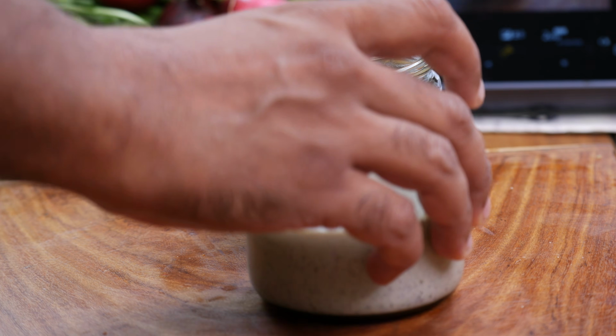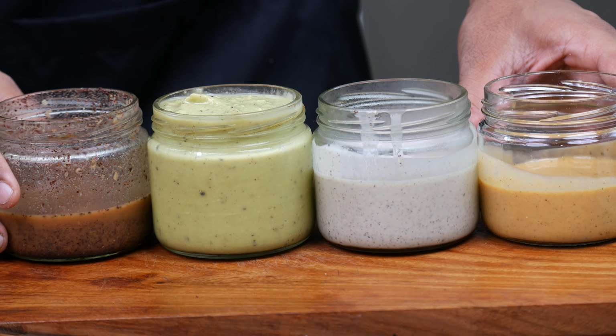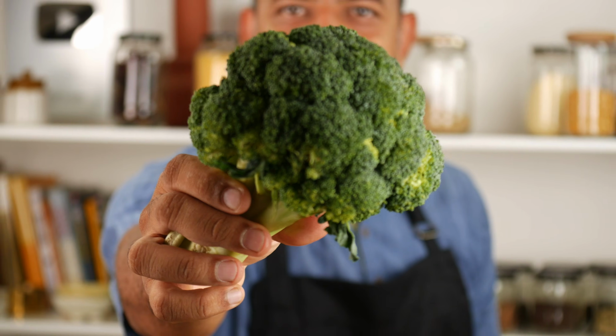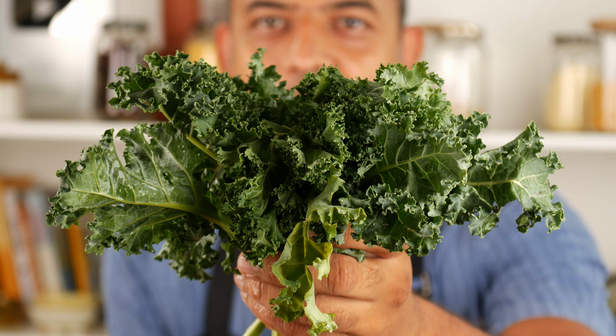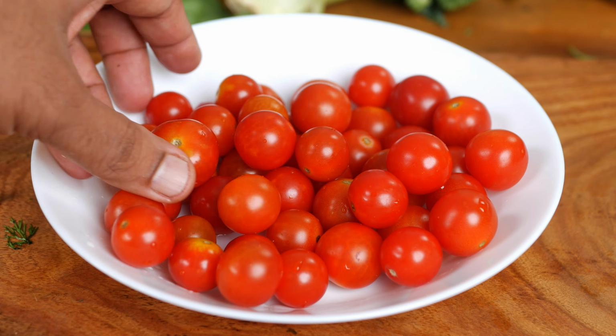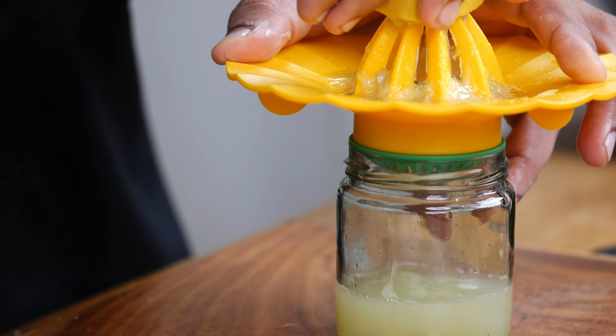Today we are going to make 4 healthy oil-free, mayonnaise-free salad dressings. And not just that, we'll also be making these beautiful looking salads that taste so good that you will throw the store-bought salad dressings out of the window. We'll be using healthy fats and ingredients that are packed with nutrients. And after this, you will never look at salads as just another side dish anymore.